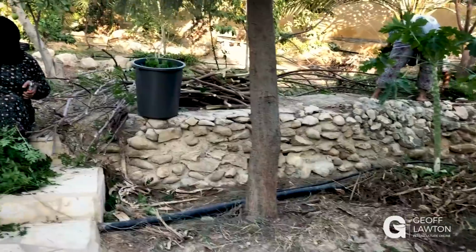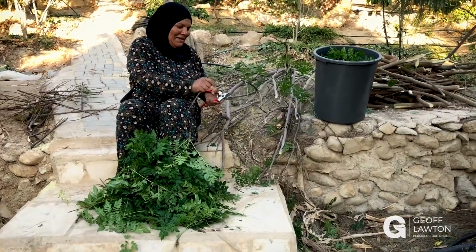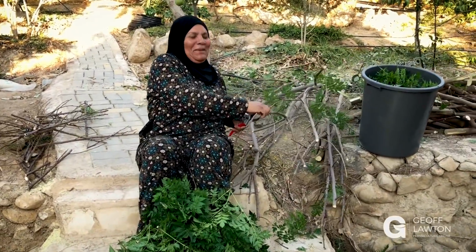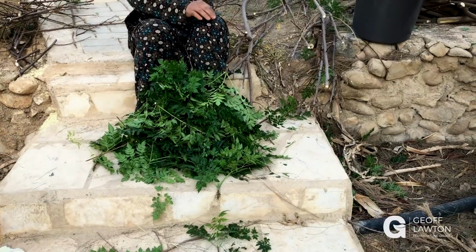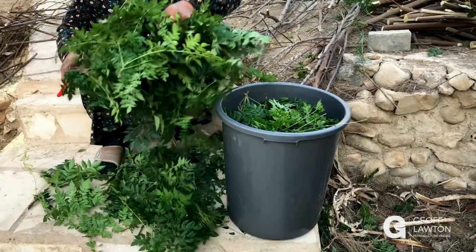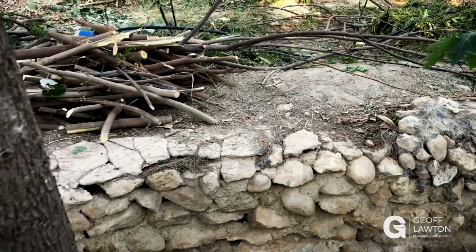Of course, Hamdi's still here working. Hamdi went up to the toilet and Hamdi takes over and starts doing her job. We're cutting neem at the moment, natural fertilizer and shampoo. So that'll be made into a sort of natural pesticide shampoo.